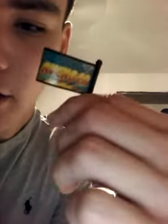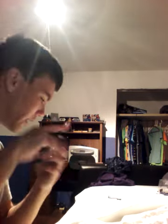So, here's the flag. It's the skull with the flames and the Hot Wheels logo. The other side is this Avenger with the flames and the Hot Wheels logo, with the green background. So, that is the Flashback Avenger.